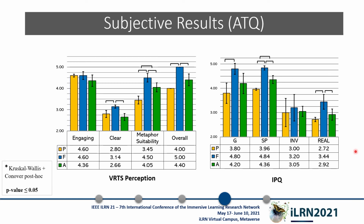First, by looking at the subjective results of training aspects, we can see in blue that the Frustum interface was considered as the best of the three interfaces on some occasions, in particular about the clarity and the suitability as a metaphor to teach PDTs. It was also considered as the best metaphor to preserve spatial presence and the realism of the experience.